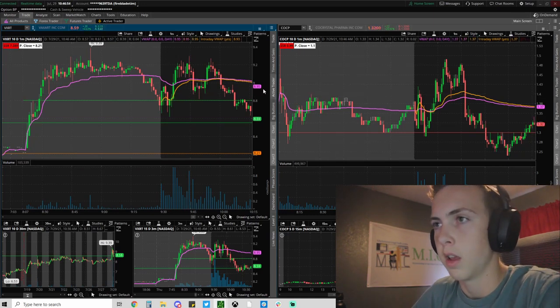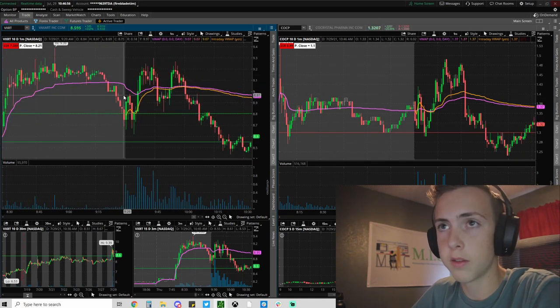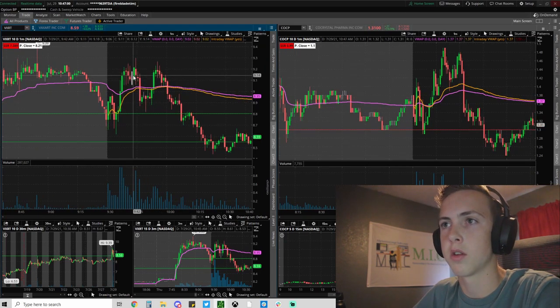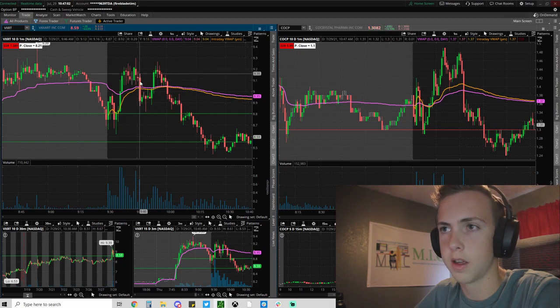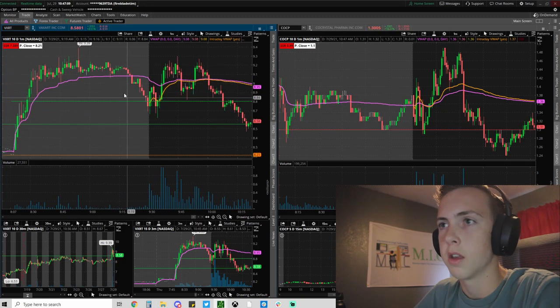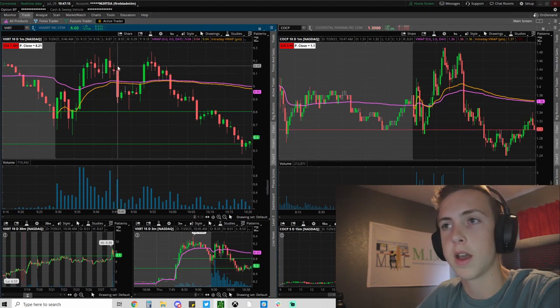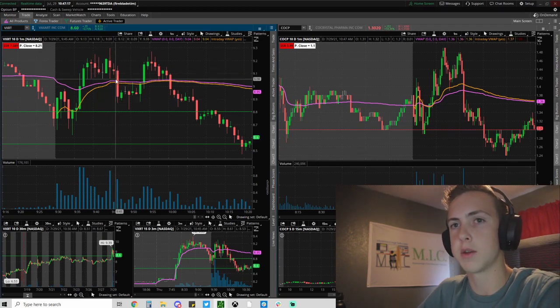Once VXRT got over VWAP, I was like, okay, this is ideal again. So I'm watching for a stuff and a death candle. I mean, this isn't really a good death candle, but I'll explain how I spotted that. So basically, I was watching this. Bam, it had its stuff. I was watching it closely. And then we have this, this is a confirmation candle.